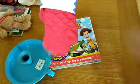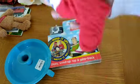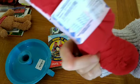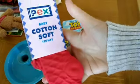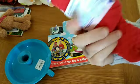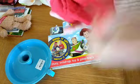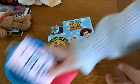Brand new in the packet, look, red socks. Perfect for Christmas. They only had one pair, otherwise I would have got more and given them out to friends, because £5.50! I mean, Pex is a good make. But yeah, so I can wash them up and put them away.